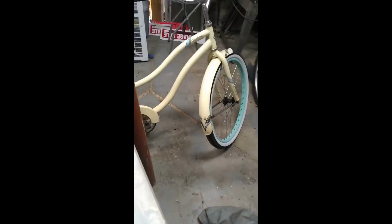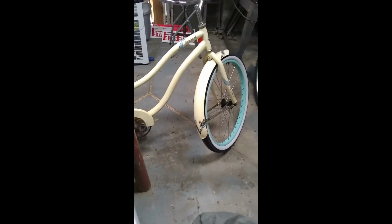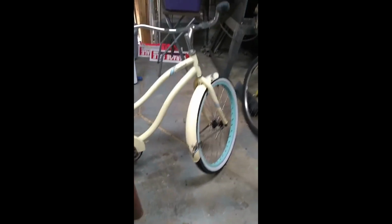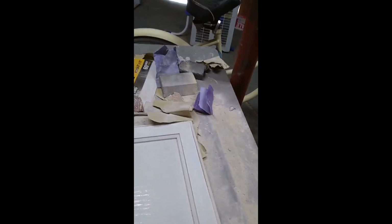Check out my vintage bike my husband got me for $10. It's kind of a yellow with some teal wheels. I'm looking on eBay for a vintage basket to put on it. Anyway, so let's go down and I'll show you where this is the garage where I'm standing, and then I'll move to the basement to paint.